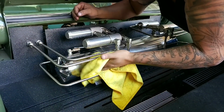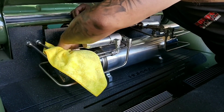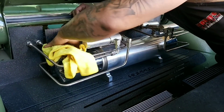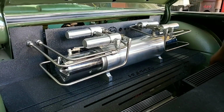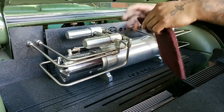And it went up and the function was good. So battery voltage was good. I did check that before we installed the batteries. So now, I'm just gonna cut off a little piece of Scotch-Brite.